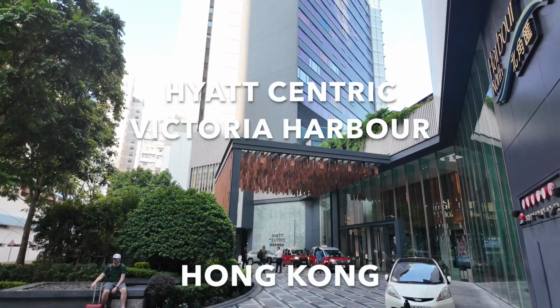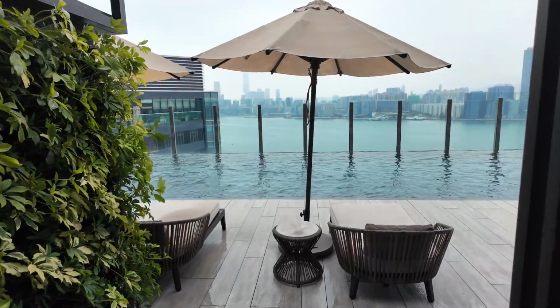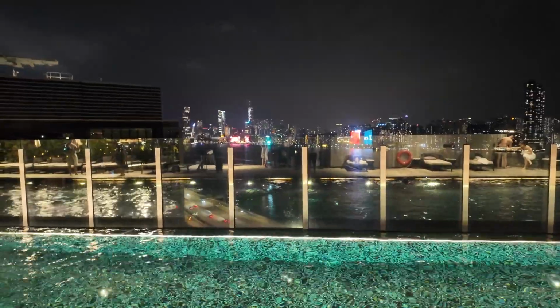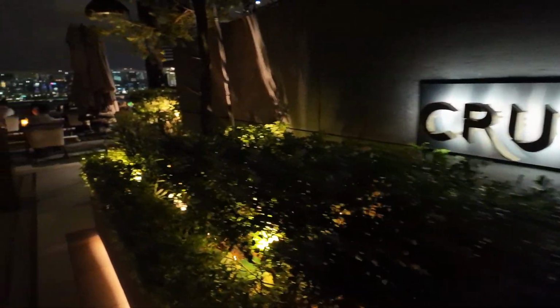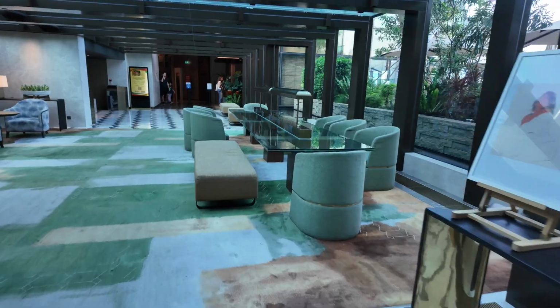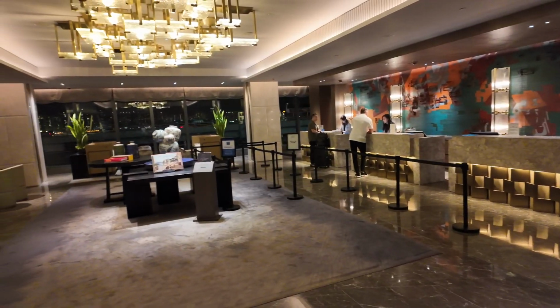Welcome to Hyatt Centric Victoria Harbour in North Point on Hong Kong Island, a hotel well worth considering for your visit to Hong Kong. The hotel is made up of 2 individual towers, with one tower featuring a rooftop pool and gym, and the other featuring the brilliant cruise bar and restaurant. We found this a little confusing initially, but once you've settled in, it becomes fairly easy to navigate the property, and doesn't take too long to get to where you're looking to go.